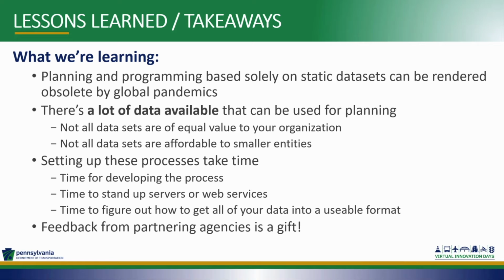Secondly, there's a lot of data available for planning purposes nowadays. What we learned is that not all data sets are going to be of equal value to your end goal. This can be because of low market penetration of certain technologies, lack of ITS infrastructure, or due to a lack of broadband. Certain datasets are also extremely expensive and may be cost prohibitive to your organization.